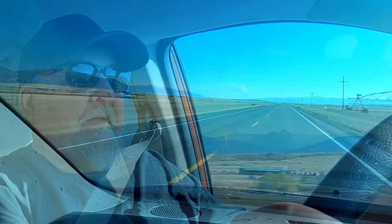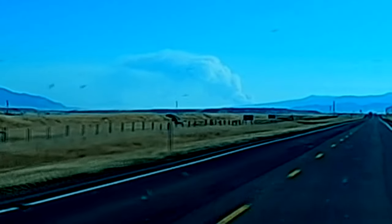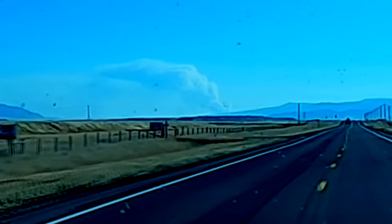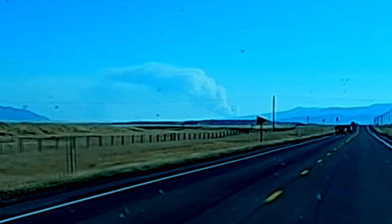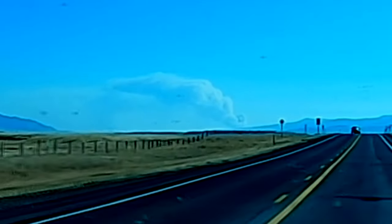So it might be a couple of days before I start something, but I just want to let you know what I'm thinking and what I'm planning. So stick around. Just coming into the valley here, and that huge white cloud south of here is obviously a forest fire going on down there, or grass fire, because that's coming up off the ground and going up into the high altitude and spreading out. That might be the source of some of the smoke that's in the valley here.